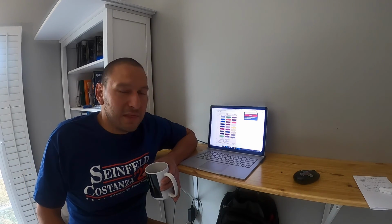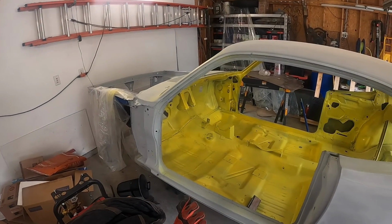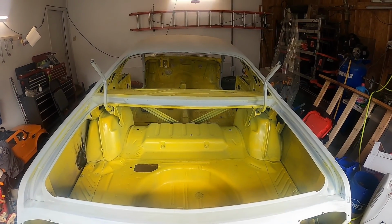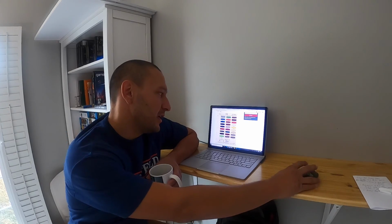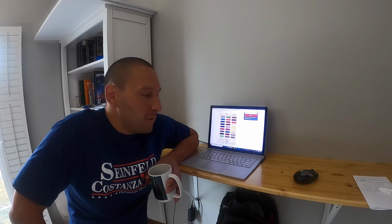If you saw my video two weeks ago, you'd be able to see a little bit, because I started on the inside already, what color I chose to go with, and I opted to go with the Top Banana. Now, being a Plymouth, it's actually Lemon Twist. I prefer the name Top Banana, so I'm going to call it Top Banana. The Y1 code is what I'm going with. It is in the lineup. It was existing for a number of years on that car.